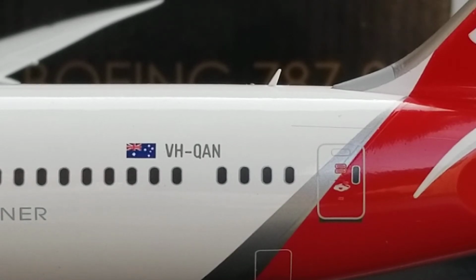Alright, we're at the back of the aircraft here on the port side still, and you see that Australian flag decal right there above the windows. This flag decal represents the country where Qantas currently operates from, as the national flag carrier airline for the country of Australia.